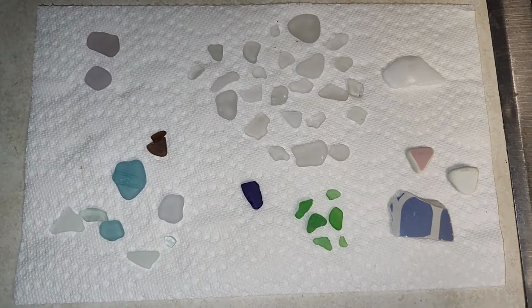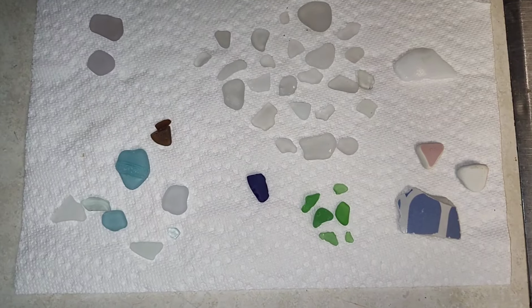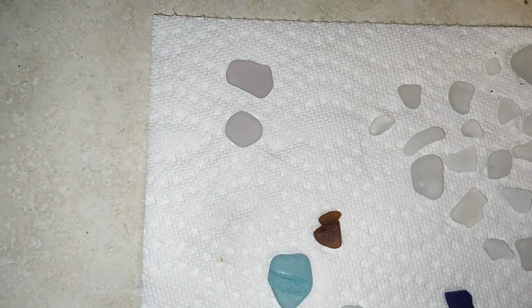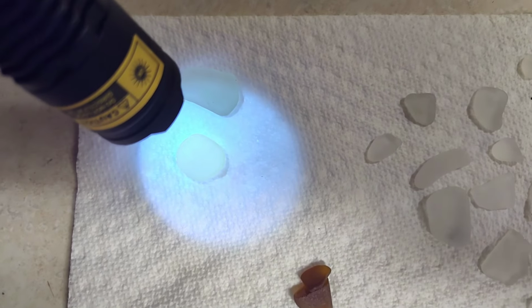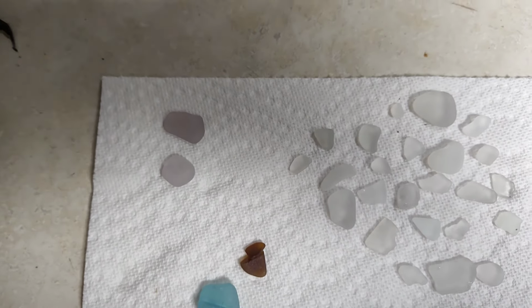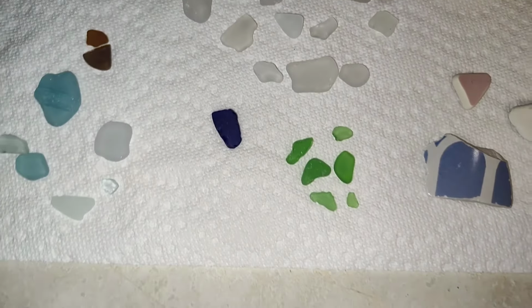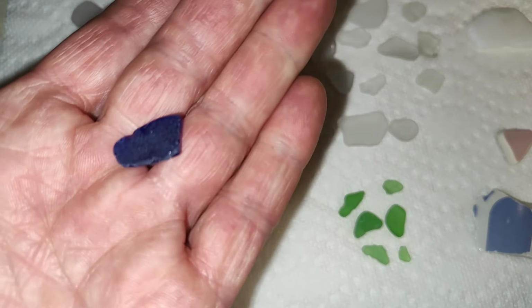Okay. Well, hey everyone. So, as always, I'm going to start out with the beach glass finds that I made today. As you can see, quite a few pieces of clear glass. I got two pieces of the manganese and the bottom one, that's definitely glows under a UV light. So here's the rest. Couple ambers, the aquas, the cobalt, which doesn't want to show up very well when it's sitting on that paper towel.